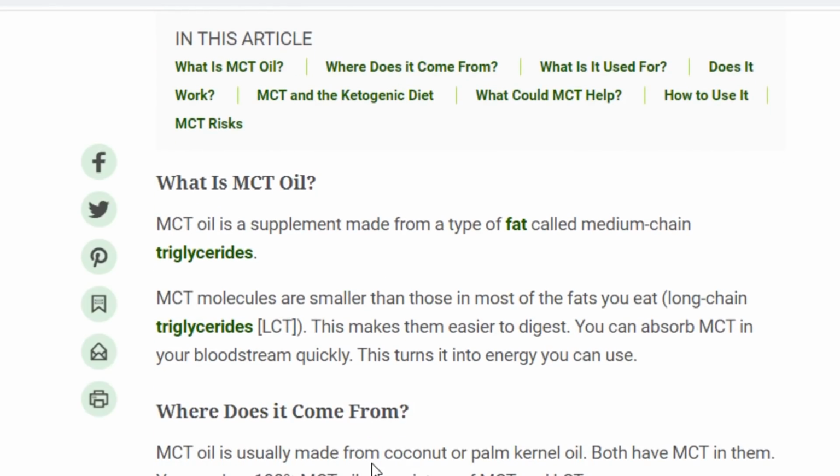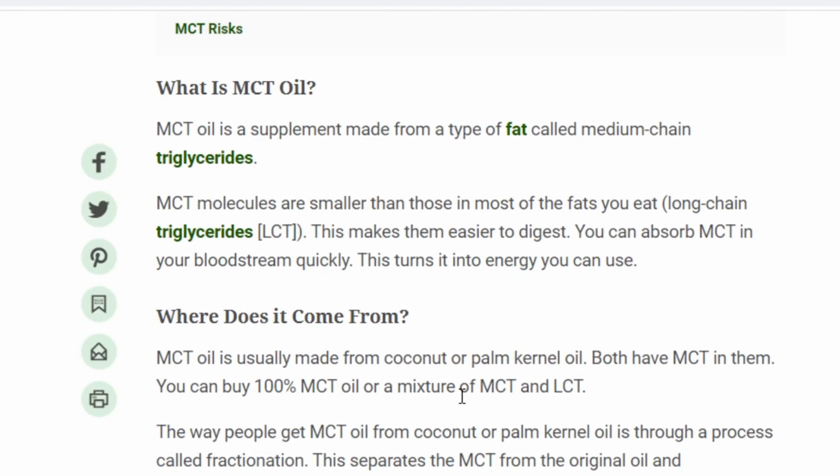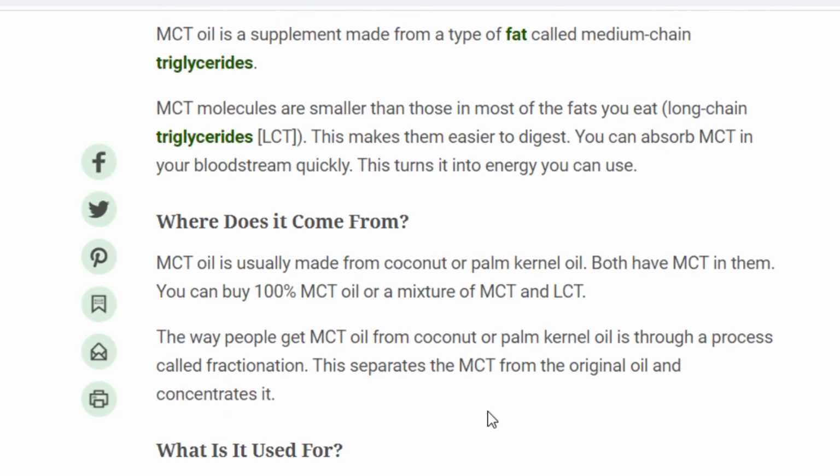It is a supplement made from a type of fat called medium chain triglycerides. The MCT molecules are smaller than those in most of the fats you eat, the long chain triglycerides, which are the LCT. This makes them easier to digest. You can absorb MCT in your bloodstream quickly. This turns into energy you can use.